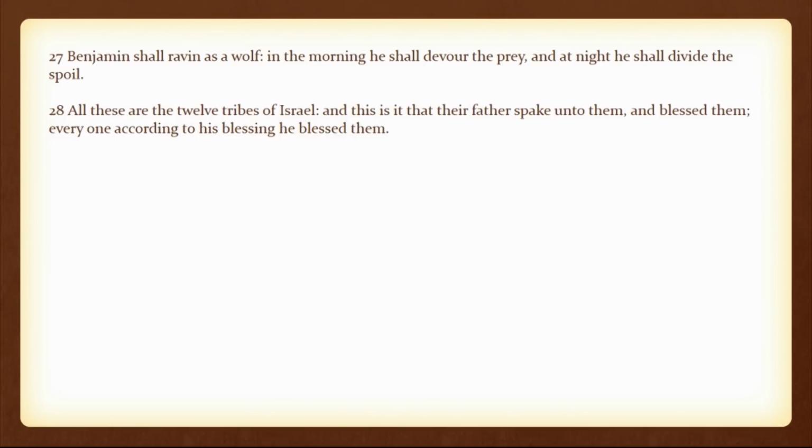All of these are the 12 tribes of Israel. This is it that their father spake unto them. Bless them, every one according to the blessing which he blessed them.